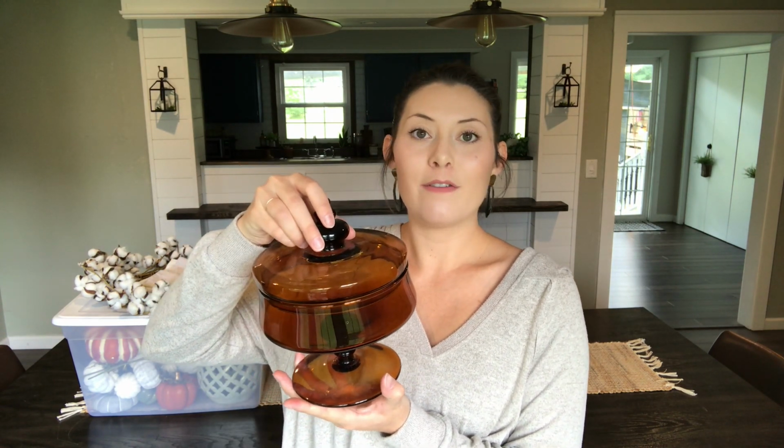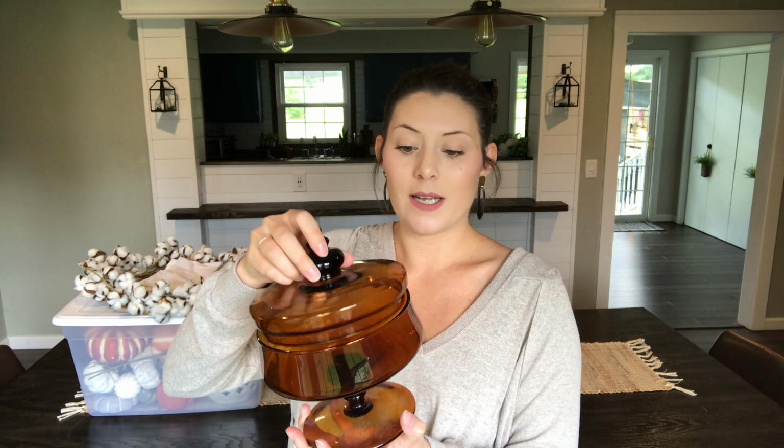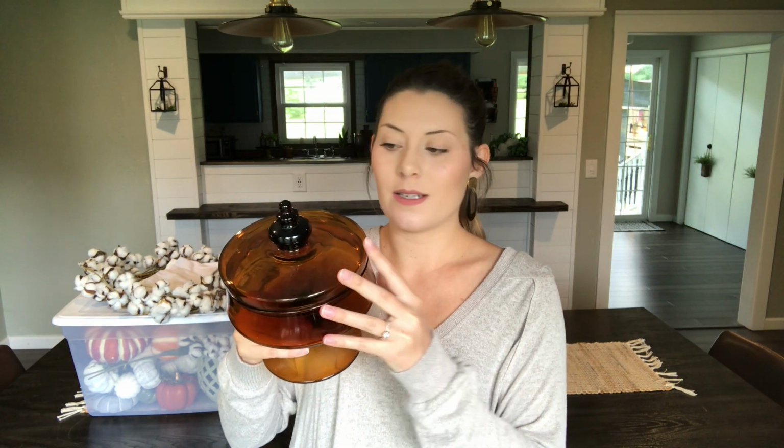This is actually in my thrift with me video as well, and I paid $4 for it. So I love it. The lid comes off. I can fill this with pumpkins, I can leave it as is, I can put a candle in here, do just about anything, but I think it is beautiful. It's a little dusty right now. I haven't dusted it off yet, but anyway, I think this is so pretty. It's huge. It's pretty heavy, honestly, and it was only $4.